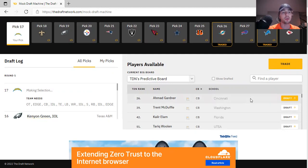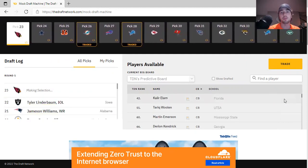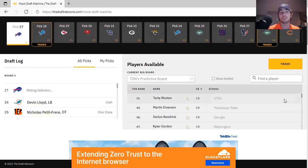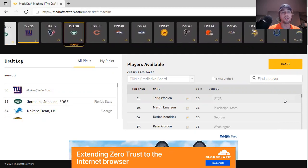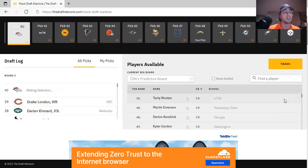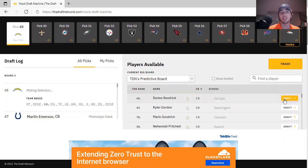So that could be really scary for teams heading forward in the future. So I'm actually going to go ahead and select Ahmad Gardner. I like that pick. I think that's a game changer on the defensive side of the football. A true shutdown corner at the college level, he did not allow a single touchdown this past season. So he's been super consistent, really good all year long. And I think it really makes sense for the Chargers.